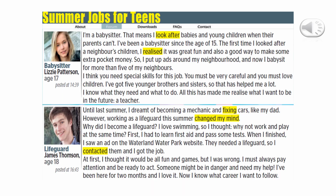So after we listened, now what about these words in yellow? Look after, realized, fixing, changed my mind, contacted. If we just reread the text again, we may find out or figure out the meaning of each one of these words. If we reread and think a little about the text, we can guess the meaning of the words. For example, that means I look after babies and young children when their parents can't.